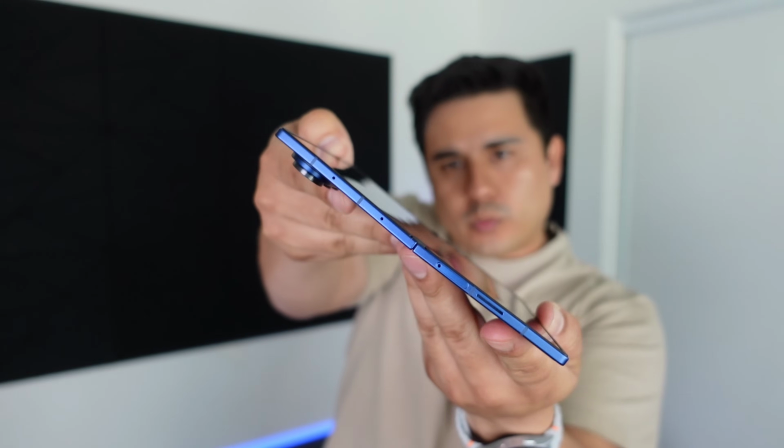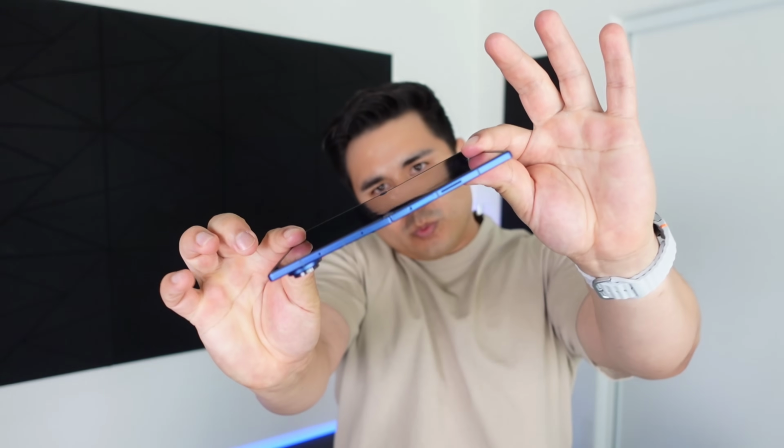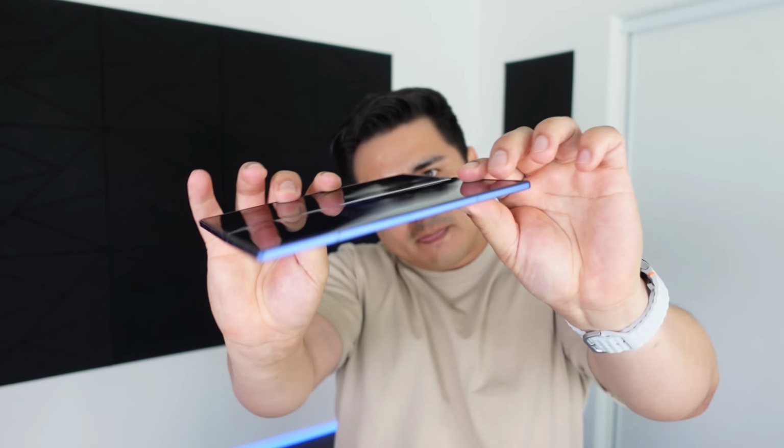And then when you open it up, of course, this is to be expected. It is much slimmer than when it is closed. So good job with that, Samsung. Okay, that is enough about how slim or thin this device is.